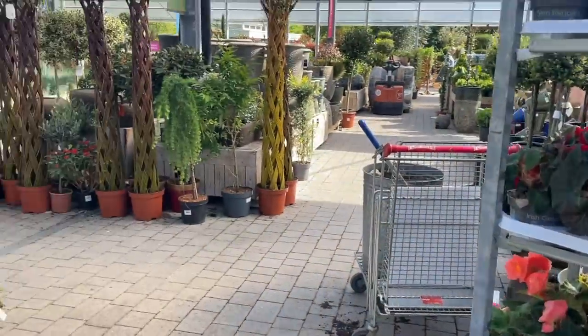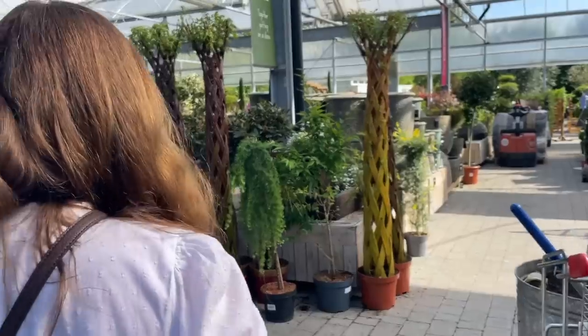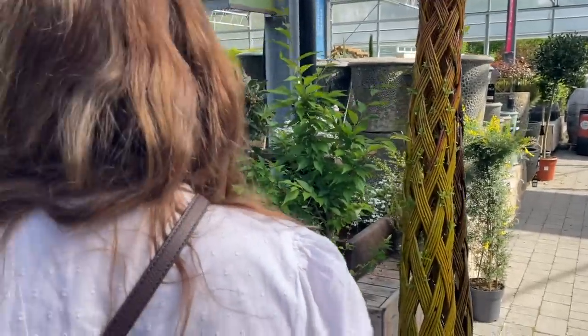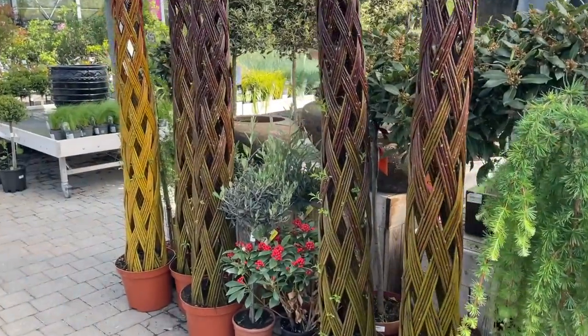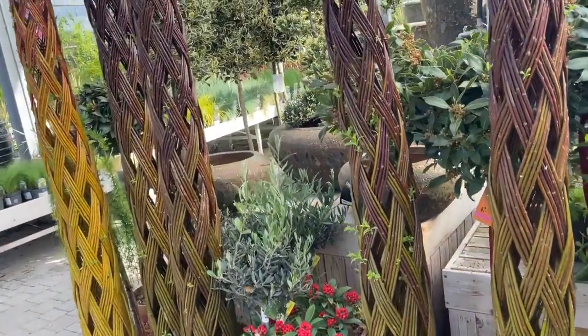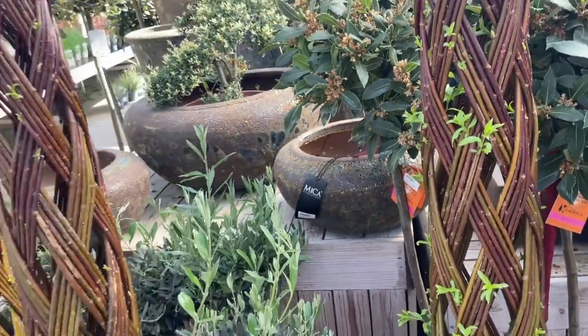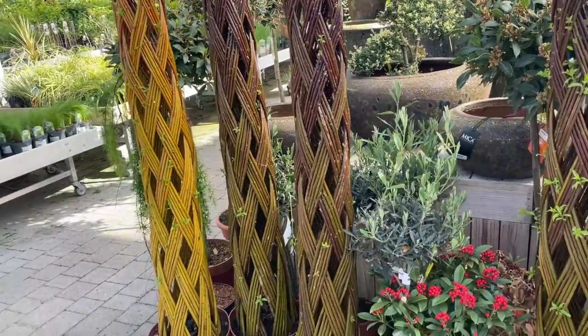Oh, look at them. There's just so much to see. I love the way they're all plaited. I can see the little tufts. I wonder, would you have to prune them to keep it looking like that? Oh yeah, because they're growing out of the shoots. I think they look cool growing in.